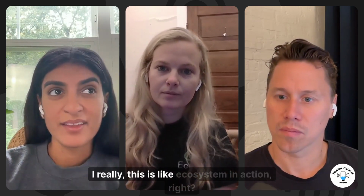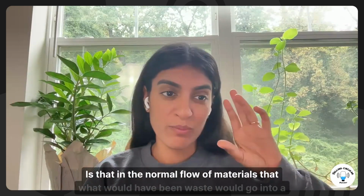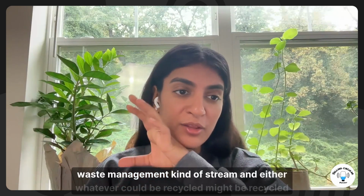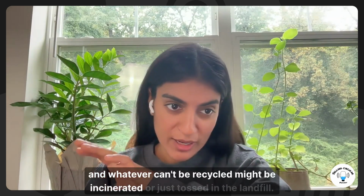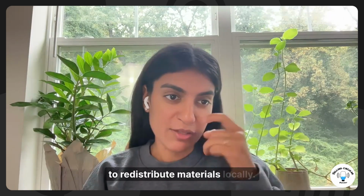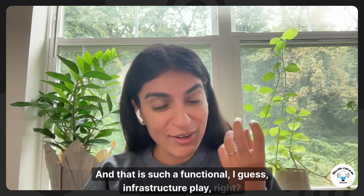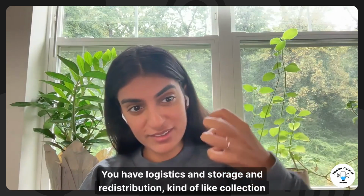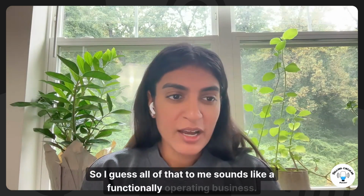This is like an ecosystem in action, right? In the normal flow of materials, what would have been waste would go into a waste management stream, and whatever could be recycled might be recycled, and whatever can't be recycled might be incinerated or just tossed in the landfill. And here you're intervening to redistribute materials locally, and that is such a functional infrastructure play, right? You have logistics and storage and redistribution, like collection, keeping, and redistribution. So all of that to me sounds like a functionally operating business.